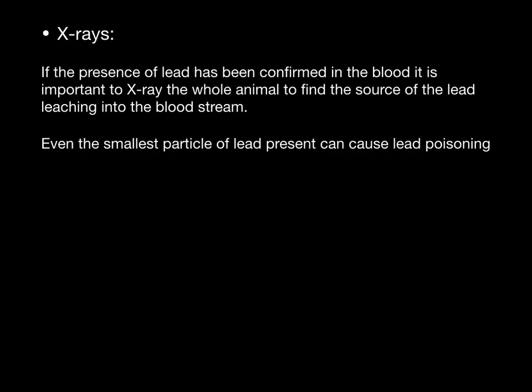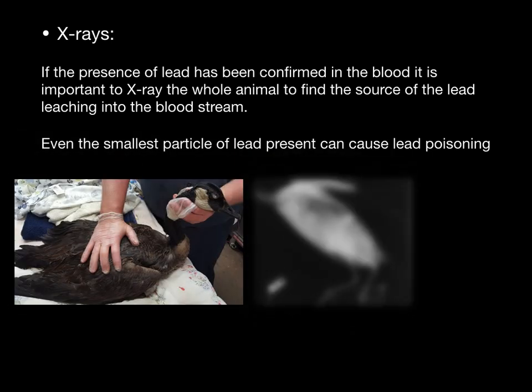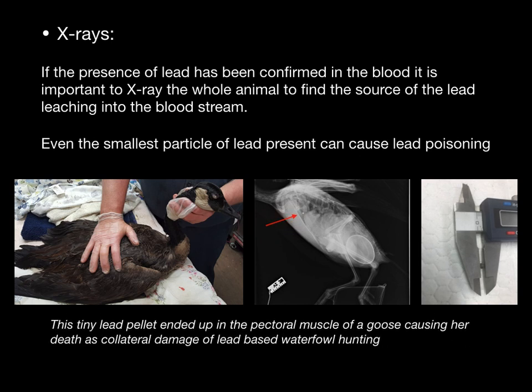X-rays. If the presence of lead has been confirmed in the blood, it is important to X-ray the whole animal to find the source of the lead leaching into the bloodstream. Even the smallest particle of lead present can cause lead poisoning. This tiny pellet ended up in the pectoral muscle of a goose, causing her death as collateral damage of lead-based waterfowl hunting.